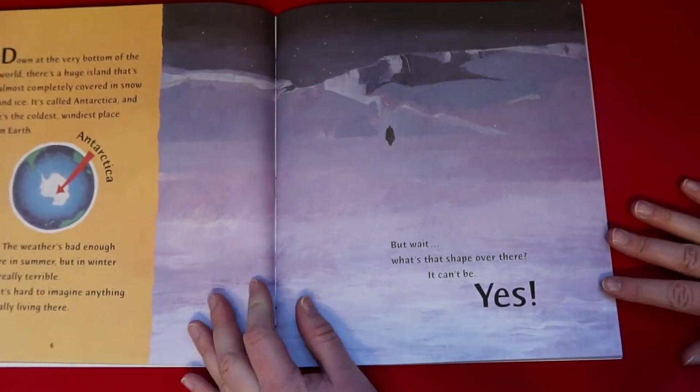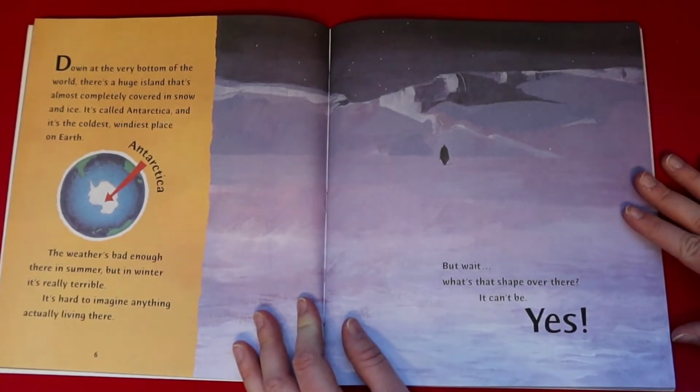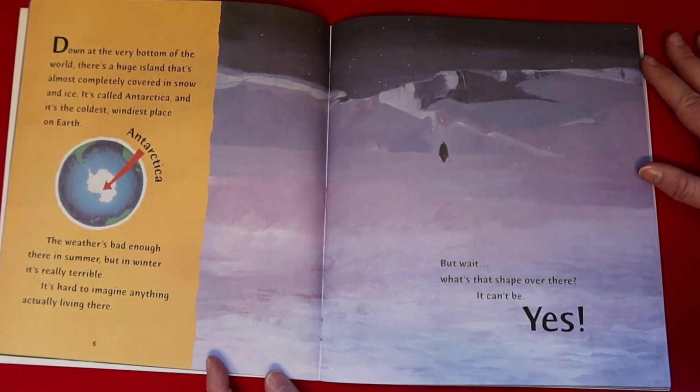Down at the very bottom of the world, there's a huge island that's almost completely covered in snow and ice. It's called Antarctica, and it's the coldest, windiest place on Earth. The weather's bad enough there in summer, but in winter, it's really terrible. It's hard to imagine anything actually living there.